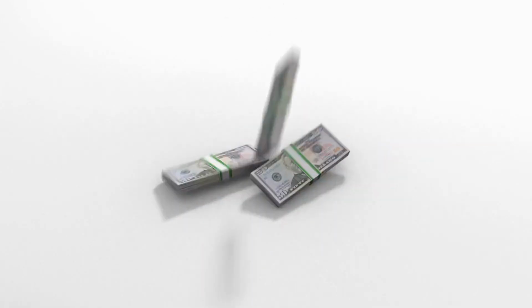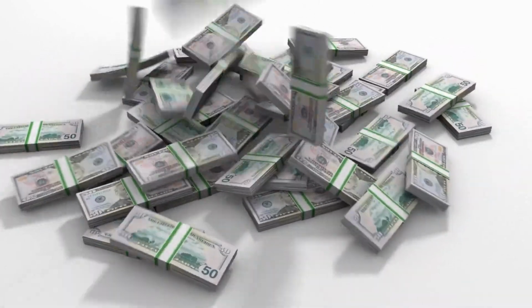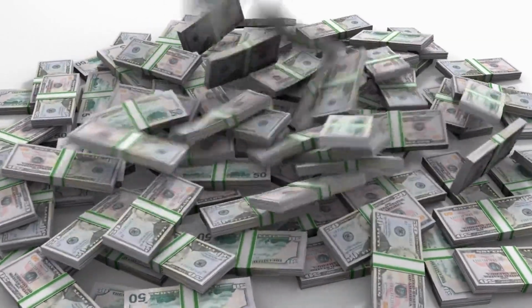In it, you will discover one method of retirement income planning known as laddering. If you are someone who worries you won't have enough money to last you through retirement, then you are going to love the information I'm about to give you.